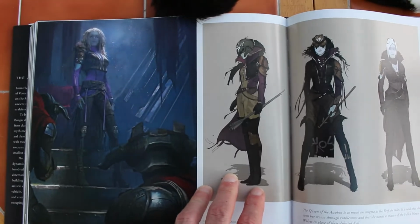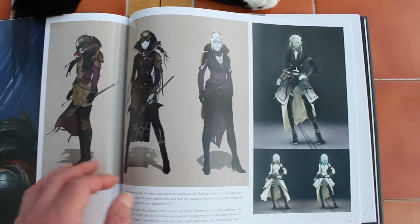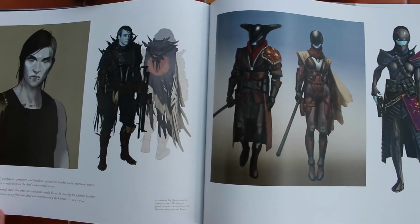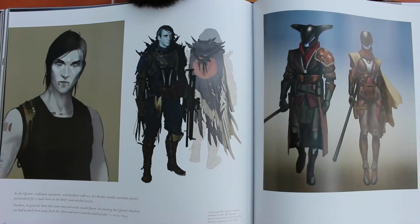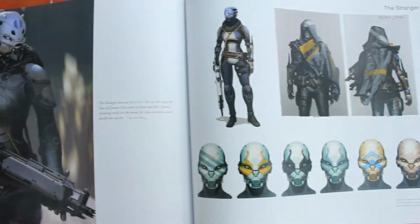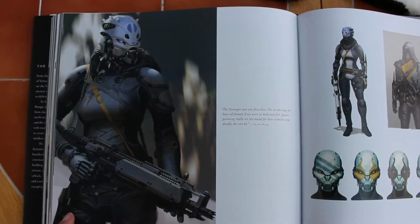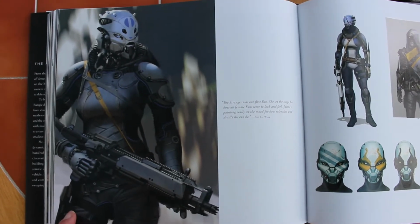And here's the Queen. She's such a fantastic character. She's so cool. I'd love to see more of her in Destiny 2. And there's her brother. He's a bit of a troublemaker. You'll be familiar with him as well from Destiny 2. Bit of a troubled soul. But there are great personalities in the game. This is the Stranger. She has a famous line in Destiny 1 where she says she doesn't have time to explain.